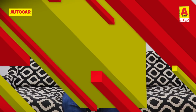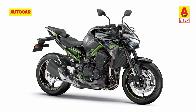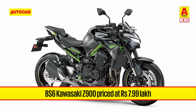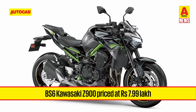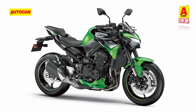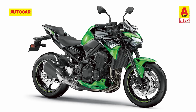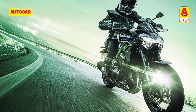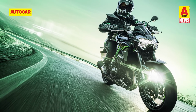Kawasaki has launched the BS6 version of the Z900 in India. Let's have a look at the prices. The 2020 BS6 Kawasaki Z900 is priced at 7,99,000 rupees, exactly the same as the 2020 BS4 model. The bike gets new LED headlamps along with minor tweaks to the tank extensions and the tail. The bike now also gets riding aids like a 3-level traction control system and 2 power modes. It also gets a new TFT instrument panel that has Bluetooth smartphone interface.